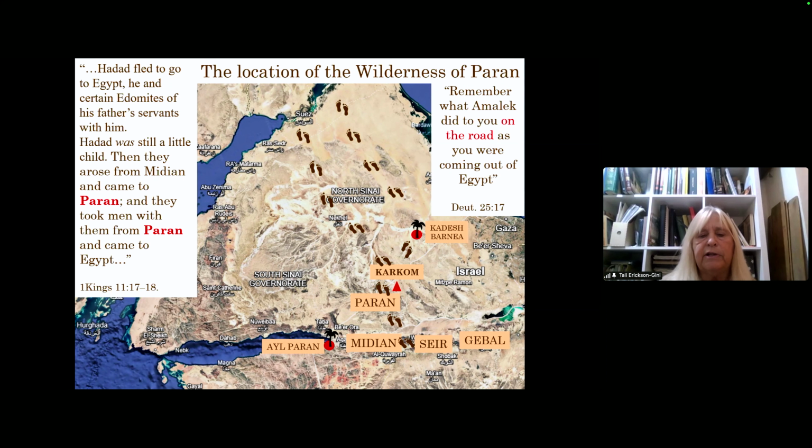So very obviously, we're talking about a very direct route that's going across the northern Sinai Peninsula, the central and northern Sinai Peninsula, in order to reach Egypt. And of course, we're talking about roads.